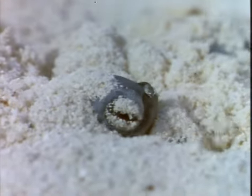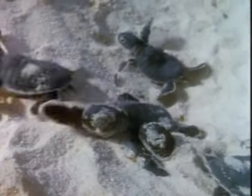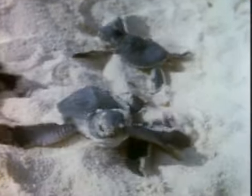The babies have hatched some hours before and climbed to just below the surface of the sand, their shells still soft as leather. At some unknown confluence of signals, heat and humidity perhaps, they break out. Immediately they sense the right direction and begin their short, critical march to the sea.